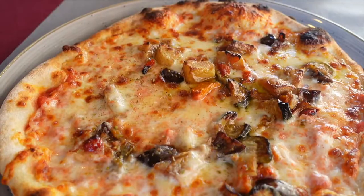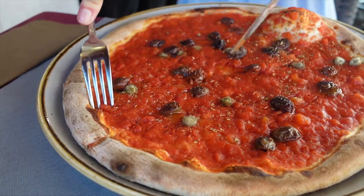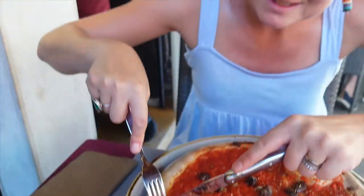It's time for lunch. Let's see if Venice can redeem itself from yesterday's horrible dinner. Today we're going with pizza. This is a pizza siciliana with olives, a lot of tomato sauce, olive oil and capers. Oh, it's hot.